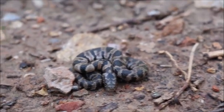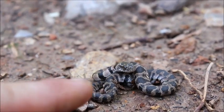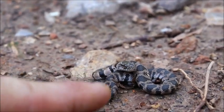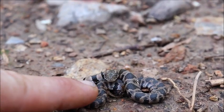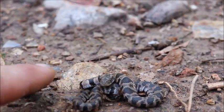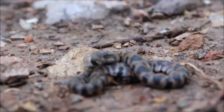Here we have a baby northern water snake. Although they're small. Oh! Yeah, you're quick. Ready to defend themselves. Here comes another bite, I think. Oh! So, very defensive.